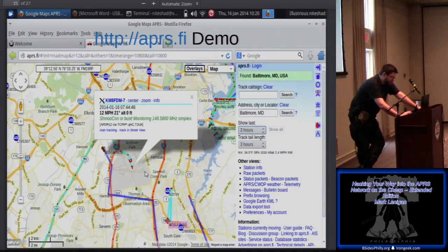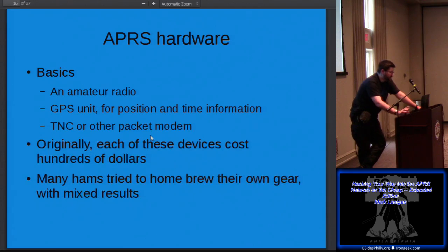So you can actually see that here. On mine, when I was taking the image, there's my call sign, and I've got SSID-7. There's the date, the time, my speed, the bearing that I'm traveling in, and I'm at sea level apparently. And then my comment is Shmoocon or bust, monitoring 146.580 megahertz simplex. So if somebody saw that, they would know my radio is turned on, and they could contact me on that 2-meter frequency if they wanted to talk to me. So that's pretty much what we're going to have for the demo.